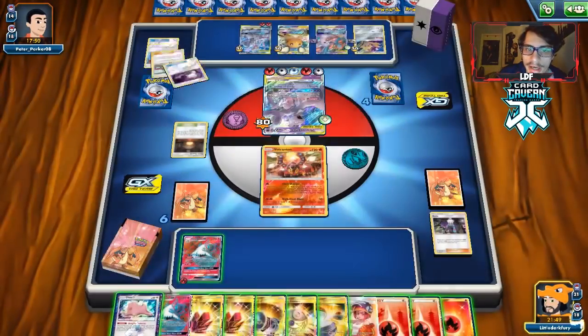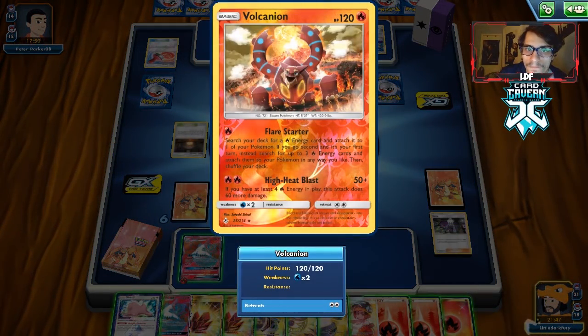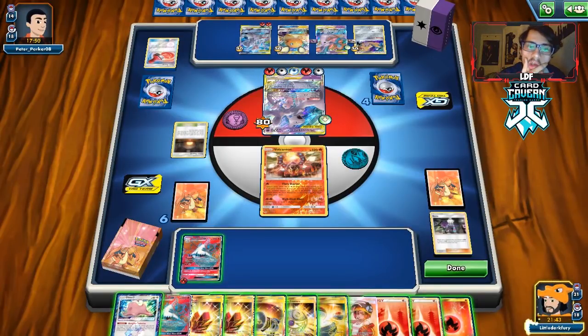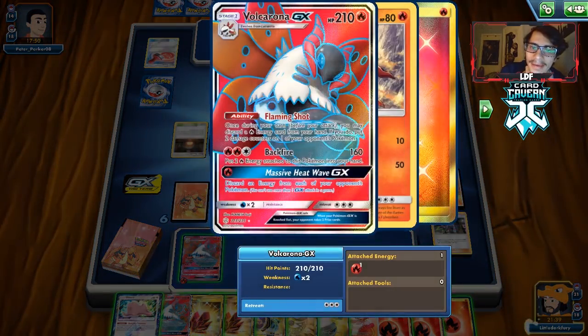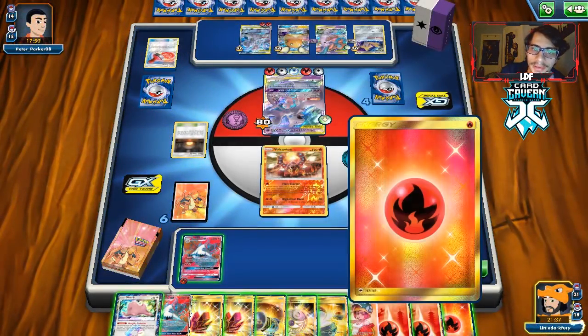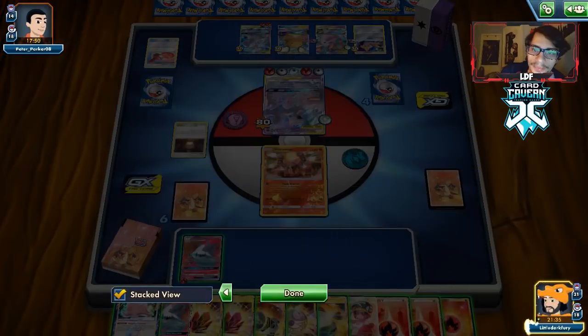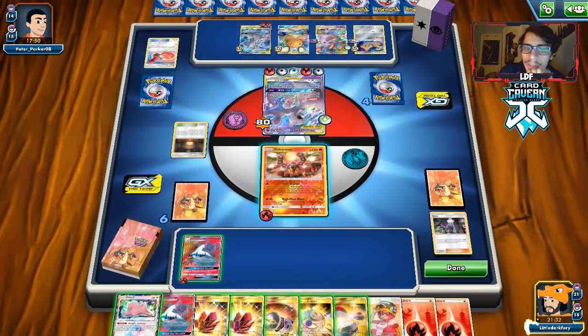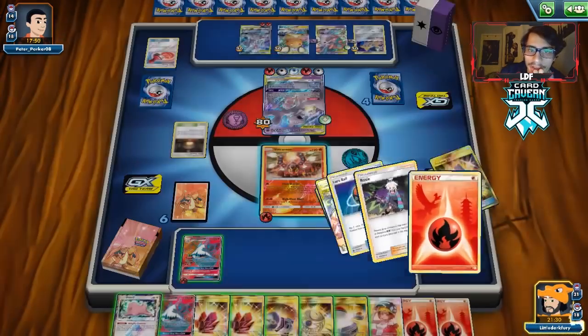We can bench Ditto. But then they just cross division, knock out the Vulcan. Yeah, this just doesn't even seem winnable at this point. Maybe if we had a counter game, we could just backfire out of nowhere. That'd be kind of cool. We could just set up a Victini play here, which I think we have to do.